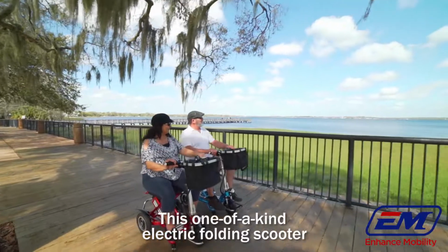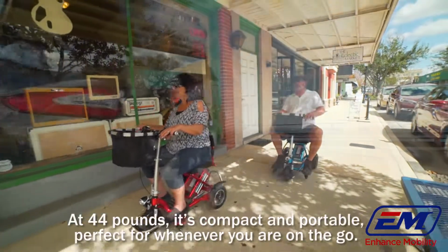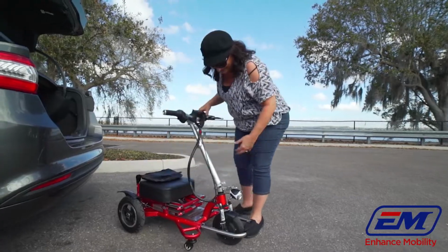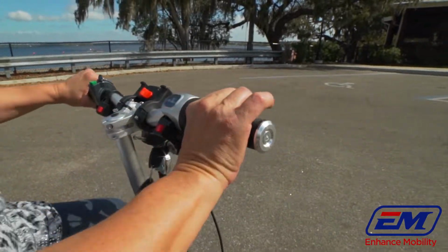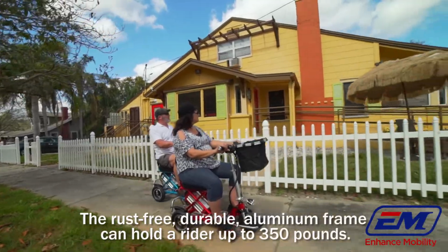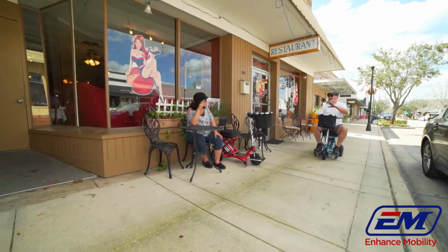This one-of-a-kind electric folding scooter is leaps and bounds above the rest. At 44 pounds, it's compact and portable, perfect for whenever you are on the go. With no assembly required, it sets up in seconds. The rust-free, durable, aluminum frame can hold a rider up to 350 pounds.